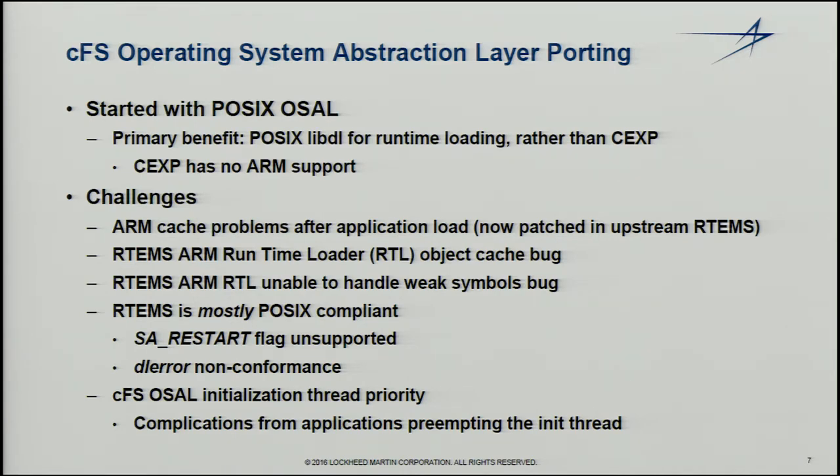And then one thing we noticed before we transitioned to CFE or CFS 6.5 was that it looked like the initialization thread priority was hard-coded. And it was a lower priority such that in the real-time environment when we load our applications, some of them are preempting the OS init, and so that was causing issues. However, in 6.5, that's been corrected, and so it's really a non-issue now if you're using the latest release of Core Flight System.